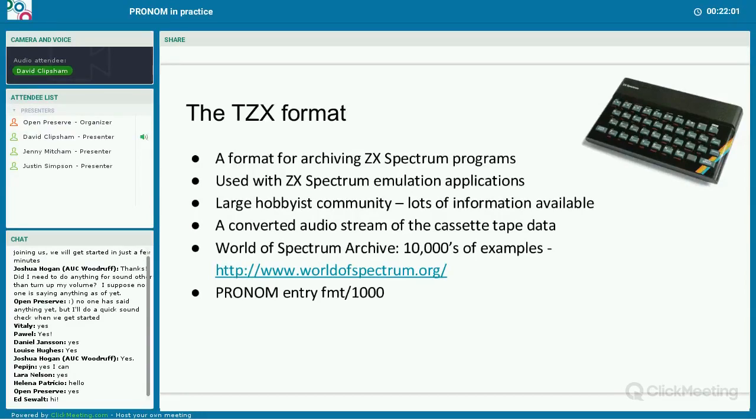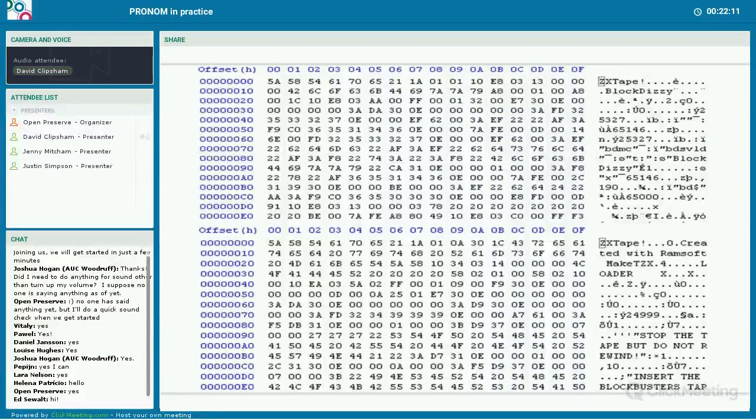Once we've got some samples of a particular format, we will then open them up within a hex editor and see if we can observe some commonalities between those samples. This screen is doing just that. This is a hex editor open. We've got 2 files, one at the top, one at the bottom. These are 2 real examples of TZX programs. Now, it might not be immediately clear, but what I'd be looking for are the commonalities between these 2 files.